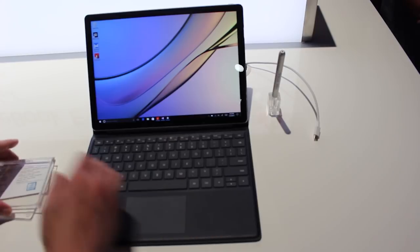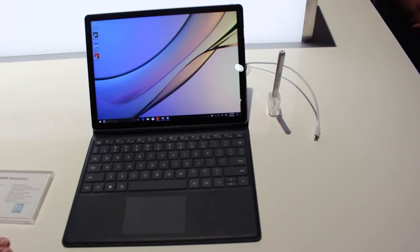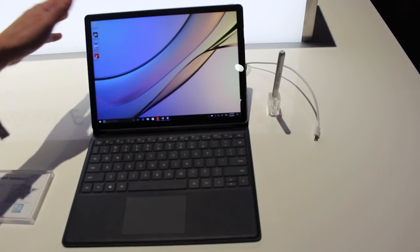Under the hood you'll get the latest Intel Core i5 processors, going up to the i5 series. That's the top of the range model, which is €1,299, with 8GB of RAM and 256GB SSD. The entry-level model has an Intel Core M3 with 4GB RAM and 128GB SSD. That's €999.